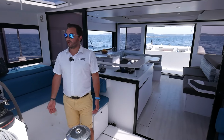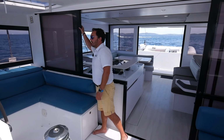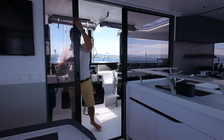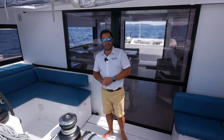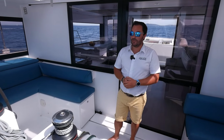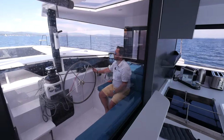But if you don't, or if the conditions are such that you might want to shut the cockpit off from the rest of the living space, then that can also be done, which means that you've really separated a place dedicated to navigating and to sailing, and another place where life on board continues quite seamlessly. But most of the time you'll have both of these open and connected together for the whole crew.